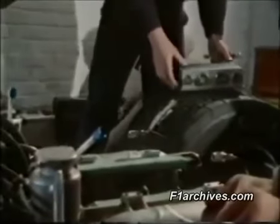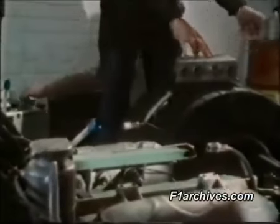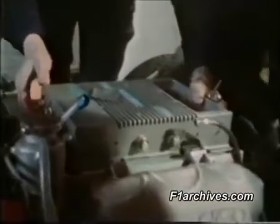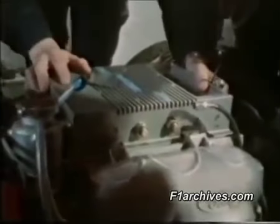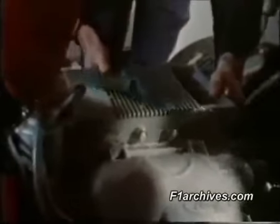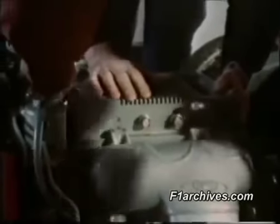Because the engine is set for race boost, they cannot use the module from the slow run at Snetterton. The only engine management module available is this one from the previous dynamometer test. But because there's no need for a kill switch on the dynamometer, no one knows whether this module is correctly wired or not.